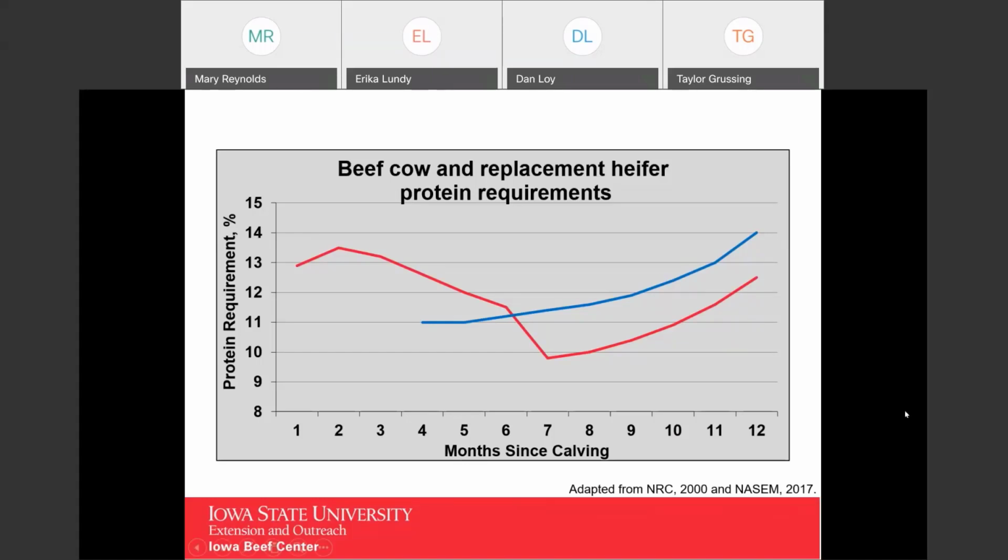A couple disclaimers here: based on our cow body weight, their milk production, and some of those things, we definitely see this line shift either up or down, but as a whole, that same shape for the female is pretty similar. Right now, as I mentioned earlier, March is when the majority of Iowa calves are born in the spring. So those months 1, 2, and 3 are a really critical time point when we're trying to get those females to breed back, but they have the greatest requirements during that time point.